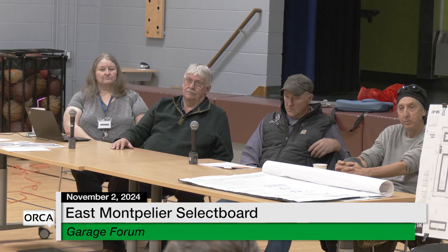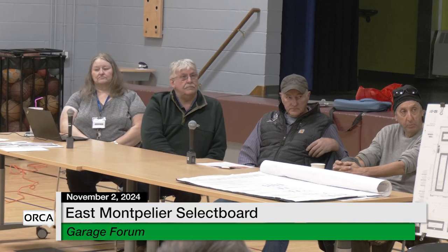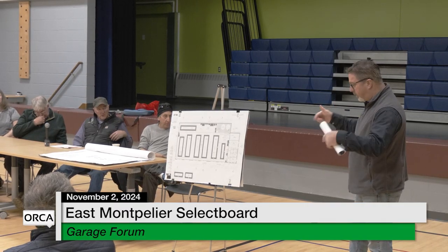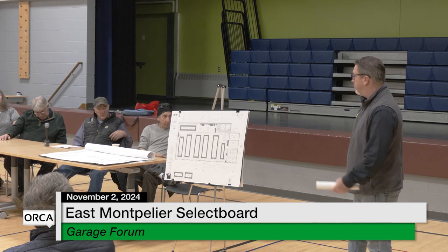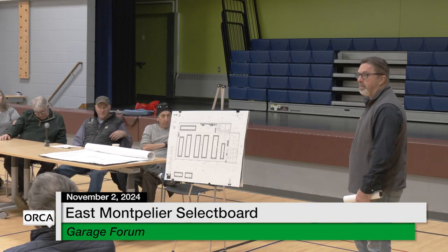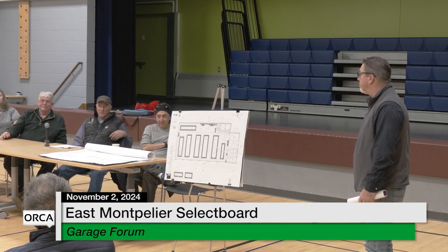Are they recommending any type of exhaust system? We are. There's going to be a two-part system. There are sensors that we're going to put in, which will monitor air quality, and those will kick on ventilation systems when the levels reach a certain amount. What's in the old building for exhaust? We have one 18-inch exhaust fan on the new end. And that just pulls air out?